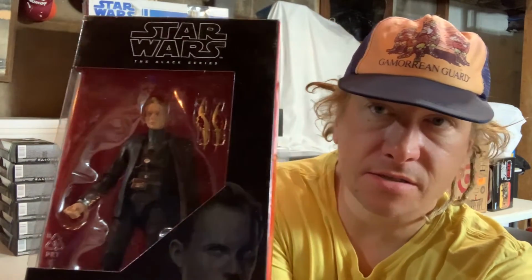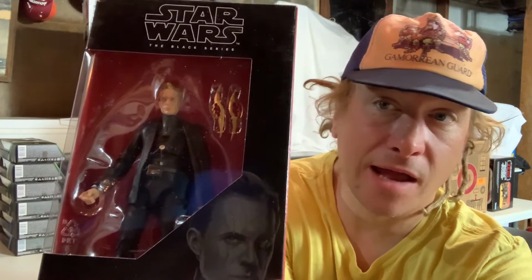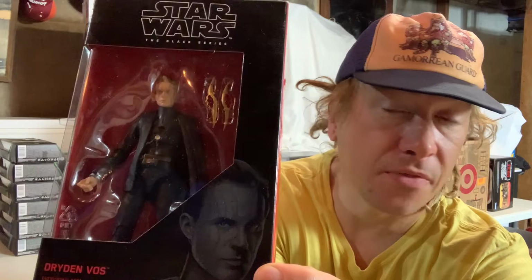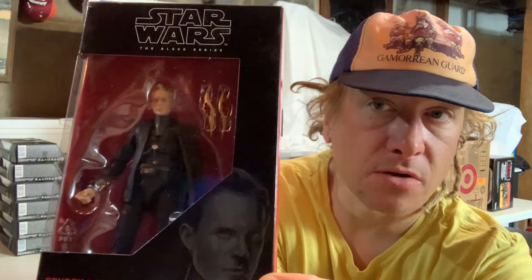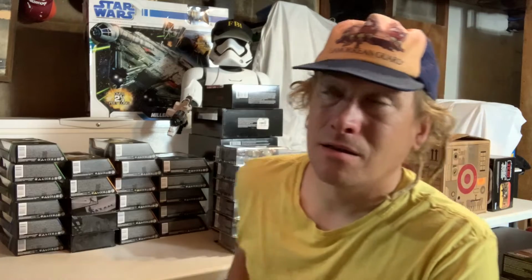Next, Dryden Voss. I like this guy as an actor. He's in a lot of stuff. He's the Vision. Yeah, good actor. I only bought this figure because it was like $8 on clearance. Otherwise, I wouldn't have bought it. But I thought he did a good job in Solo. He was a cool villain for Crimson Dawn. And that whole thing I thought was really cool. And then I thought it was even cooler that Darth Maul is head of the Crimson Dawn. Or maybe he's just the muscle. I don't know. I think he's the head of it. Tell me if I'm wrong.